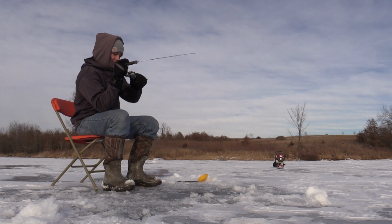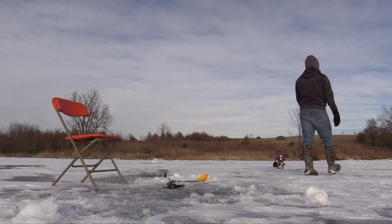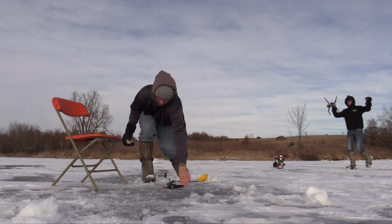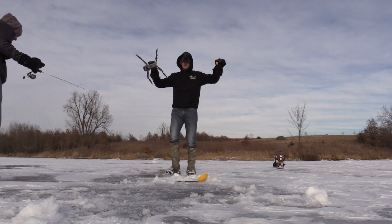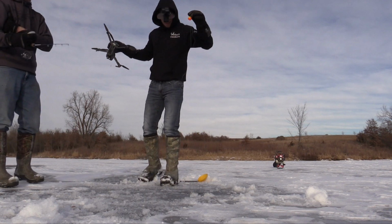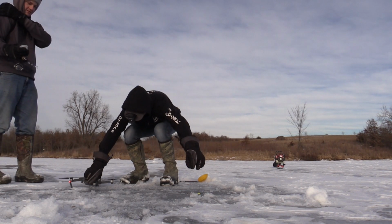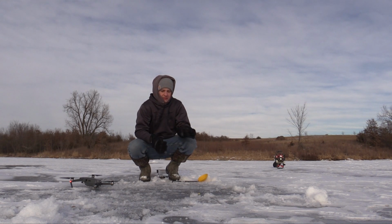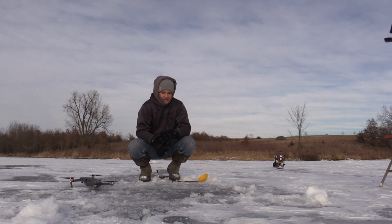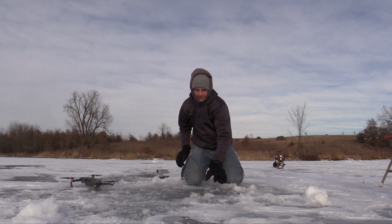Oh. One got my wax worm over here. I had it sitting pretty still and hit it. I just had a bite and it took my wax worm. Pretty sure it was a bluegill. So we moved the drone over here with the setup. We're gonna see if there's more of them down here, if we can get one to bite.